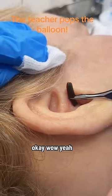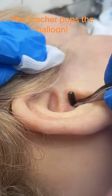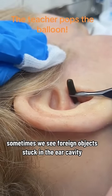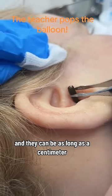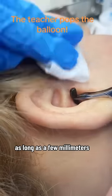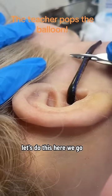Okay. Wow. Yeah, she came in. She said she was experiencing some migraines. Now, what I'm really curious about is sometimes we see foreign objects stuck in the ear cavity, and they can be as long as a centimeter, as long as a few millimeters. This one looks like it's already... Let's do this. Here we go.